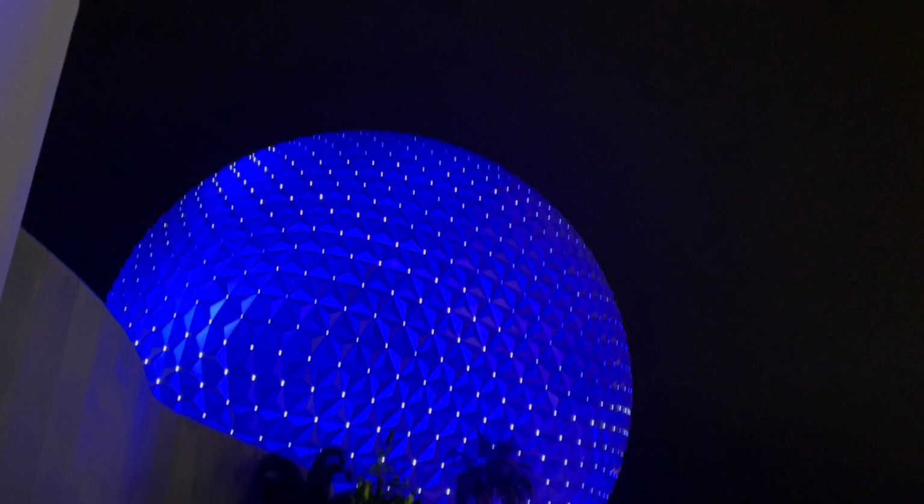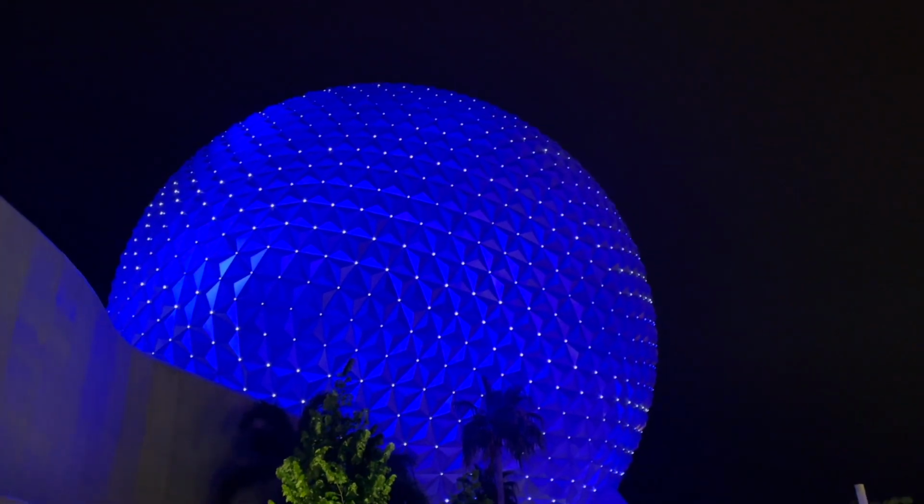All right. Spaceship Earth is always so pretty. Love these little lights they put on there.